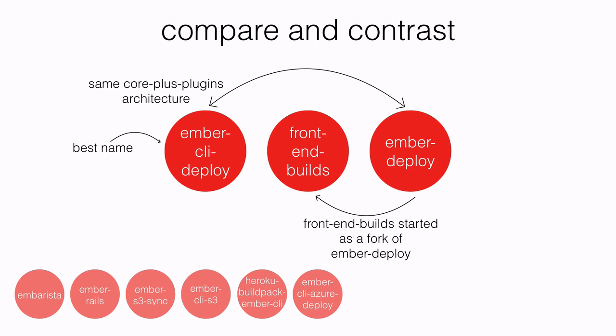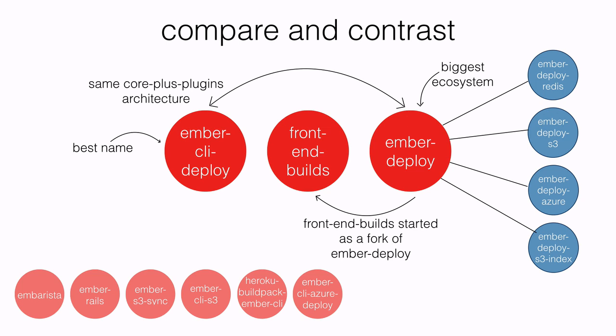Ember-cli-deploy had kind of the best name based on the conventions on how we name add-ons at the moment. And ember-cli-deploy had the biggest ecosystem out of these things. It had a bunch of different adapters. So while you could deploy your index to Redis, someone wrote an adapter to deploy it to S3 instead.